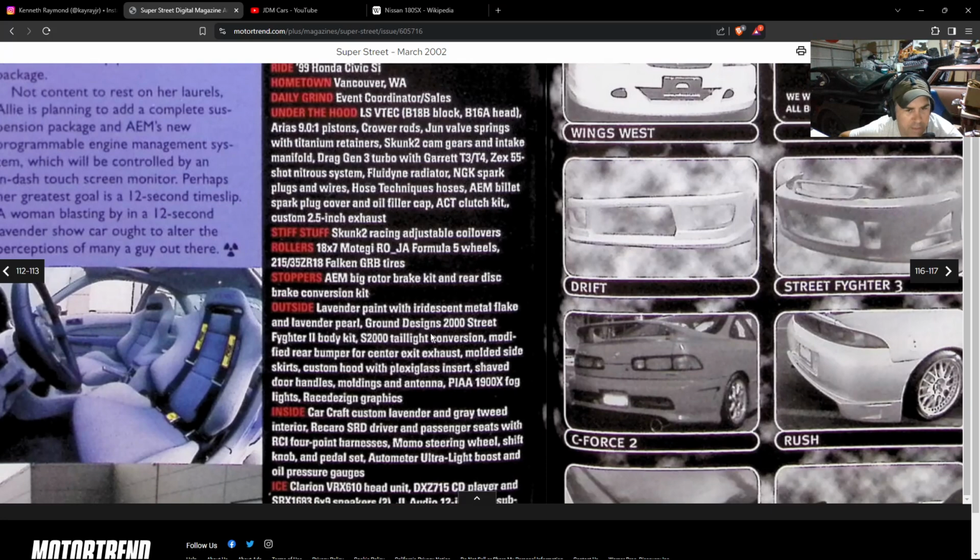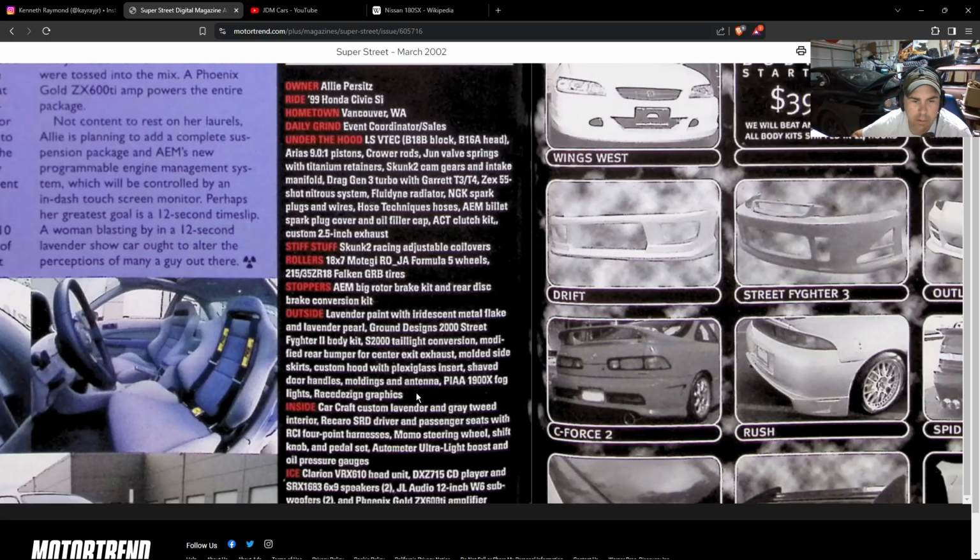Lavender paint, S2000 taillight conversion, modified rear bumper for center exit exhaust, molded side skirts, custom hood with plexiglass insert, and shaved door handles. Shaved door handles makes everything look clean and flowy, but to me, it's over the top, if you will. You're taking lines away from the car that speak what the car is. Just my opinion. Don't yell at me.